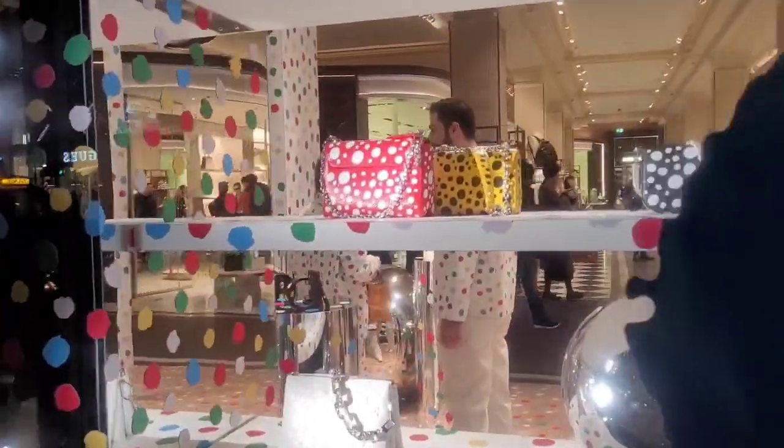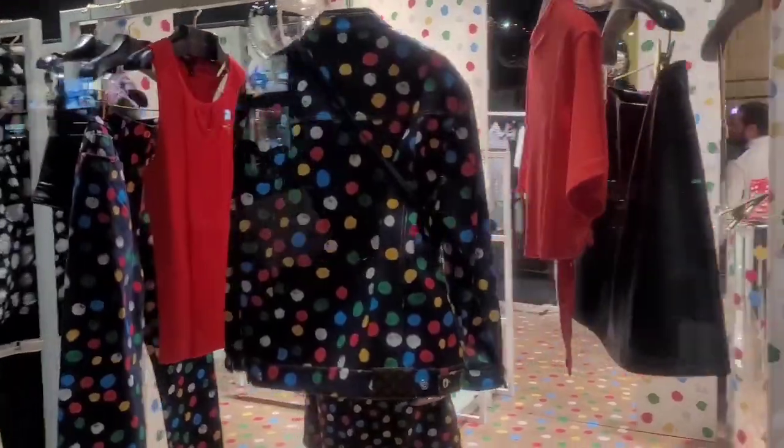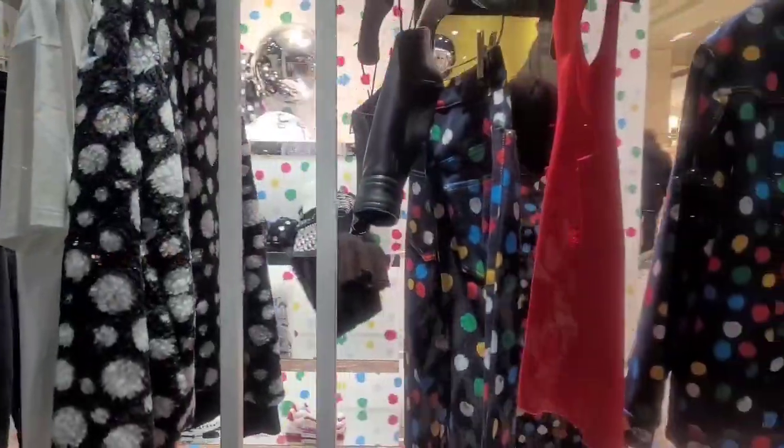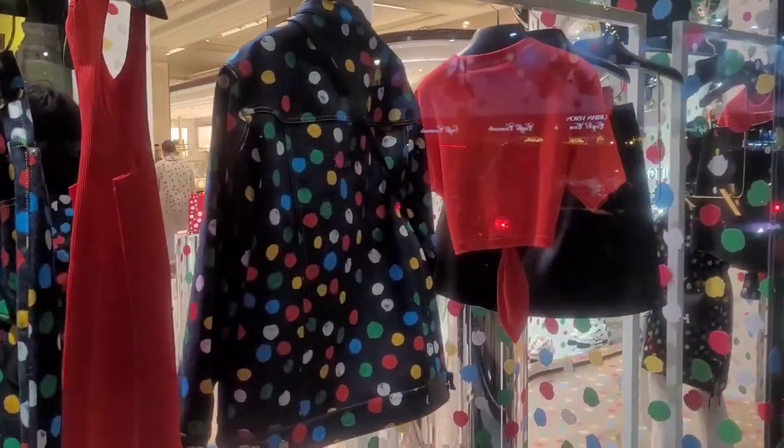Oh, look, in the pop-up shop, the staff are wearing the shirts with the dots on. I believe those are hand painted and then put on a computer, printed onto the clothes and the bags.